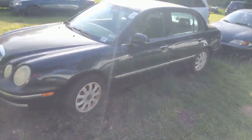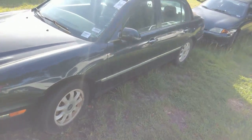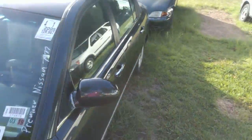This is a 2005 right here on our buy here, pay here program. What's it say for miles, baby? 126,000 miles. What's the high miles, people? You can do it either way. Miles don't scare me on cars.